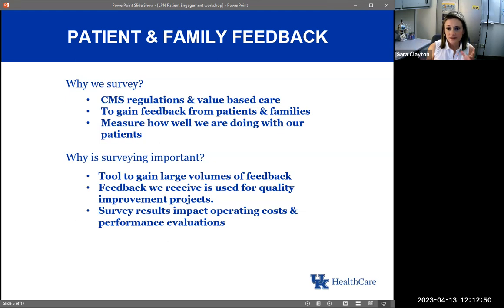However, we want to recognize that we survey not just because of the financial component, but because we really do care how well we're doing. We're only required to survey in certain areas of the hospital, but we survey everywhere. So we want to get as much feedback as possible, because we always want to be improving and doing better. So this is the best tool that we have to gain the largest volume of feedback. And these results impact, again, not just that operating cost piece, but our performance evaluations as well.